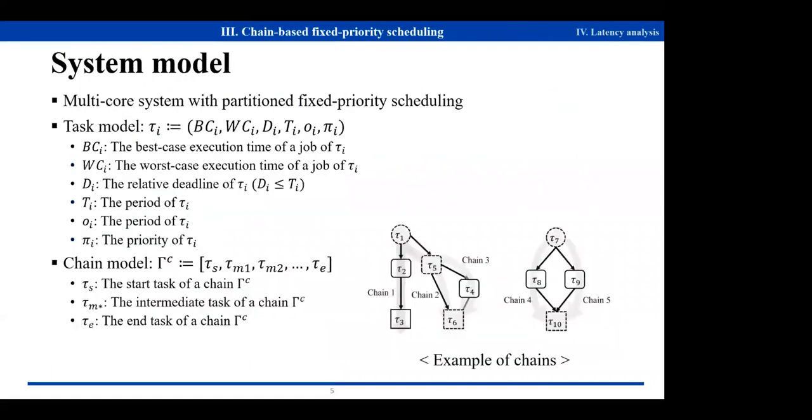System model. We consider a multi-core system with partitioned fixed priority scheduling. A task model consists of the best-case and worst-case execution time, and each task has its own period, deadline, initial offset, and a unique priority. We denote a chain as a set of tasks composed of a start, intermediate, and end task. Various types of chains are valid, including mutual tasks, as shown in this figure.